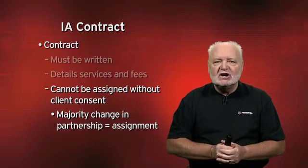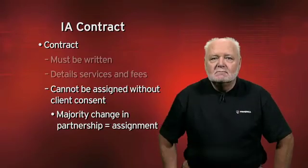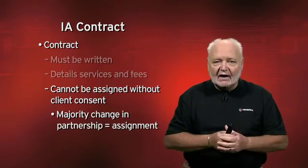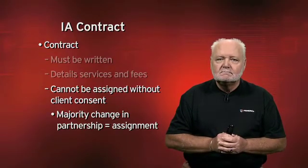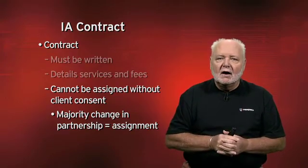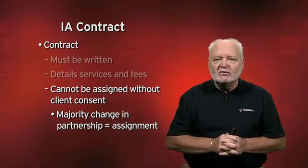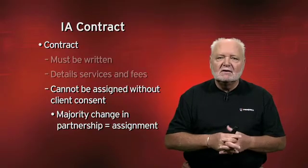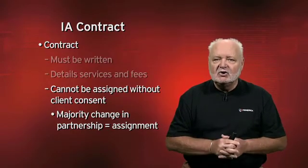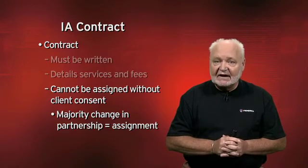Now, what is that majority change in partnership? Let's say that I'm the IA, you're my client. The IA is organized as a partnership. I own a majority interest in the partnership. Let's say that I own 55% of the partnership. I've decided I want to sell my interest in the partnership. I want to leave the partnership. This would be a majority change of partnership. I cannot do that without client consent. That is basically a form of assignment.